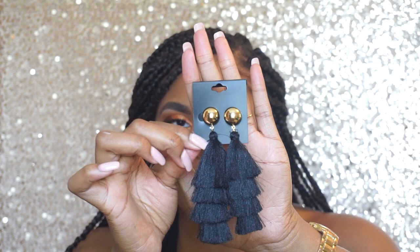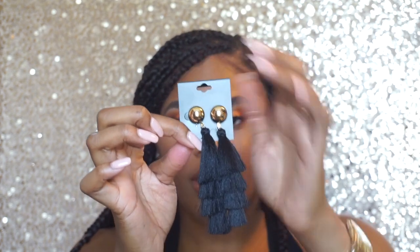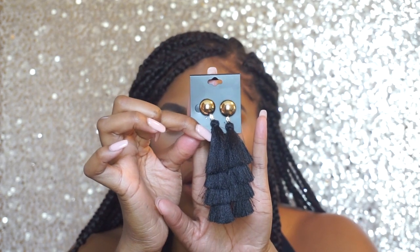Then I got some other black tassels. You cannot go wrong with black tassels. Like, black goes with everything. But I got these ones right here, which are super, super cute. I love the detail of the gold circle right there. And then they come down to an original tassel look. I can also see me wearing these with a high up bun or something like that. I just had to get them.